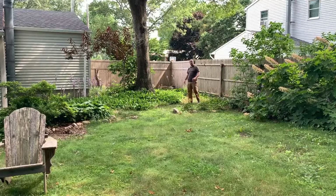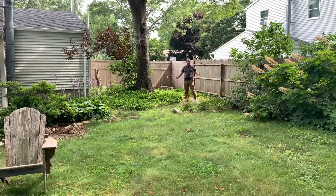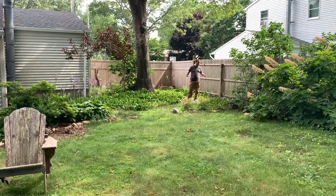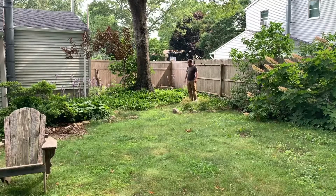It's a mown path. There are no defined edges or borders, and that's mainly because, again, I'm trying to go with a looser, natural feel in a sense. I don't know what I'm doing. I don't know if you've caught on to that yet, but I'm trying.